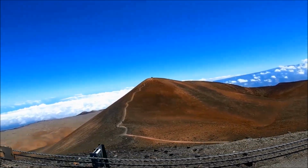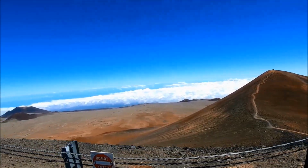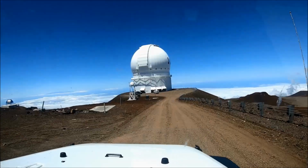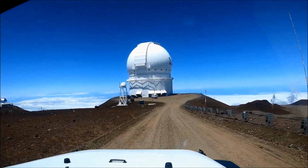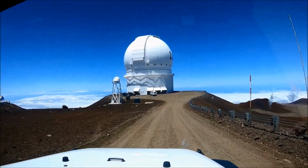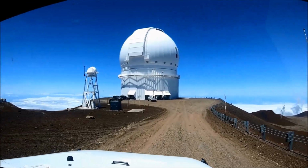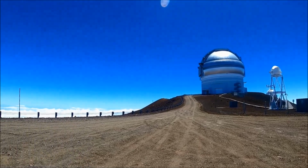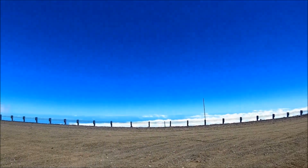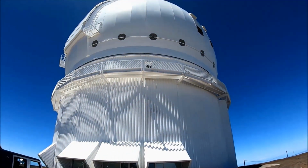Once we got to the summit, we saw a porta potty area at the entrance of the summit. Please note, the observatories are private research facilities and not open to the public. The Mauna Kea Summit is a very remote location. There are no public accommodations, food, or gasoline services. There is an emergency phone in the entrance of the University of Hawaii 88-inch telescope. Cellular phone service may not be available or spotty in areas.